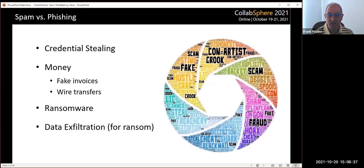They want to steal money with fake invoices and wire transfers. They want to lock up your machine with ransomware and steal with a ransom. And the latest technique is data exfiltration for a ransom. They copy your data offsite to one of their servers and give you a ransom. Restoring from backup won't fix this problem because they already have your data. That's the latest, and it's not good. They're making a lot of money doing this, which is why they continue doing it.